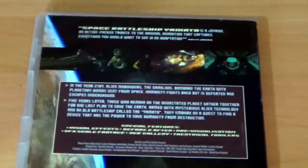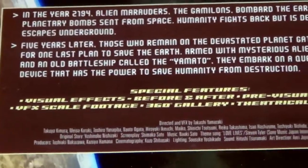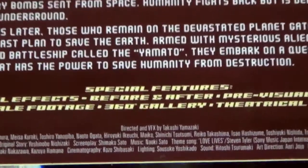And once again, it has a pretty good range of special features, including a 360 gallery, which I don't really know what it is, but it sounds interesting regardless.